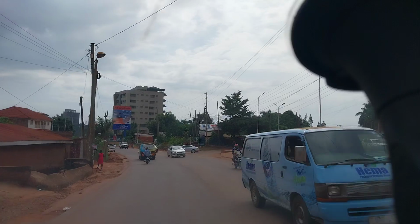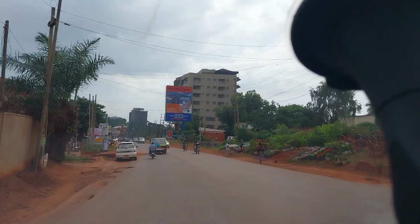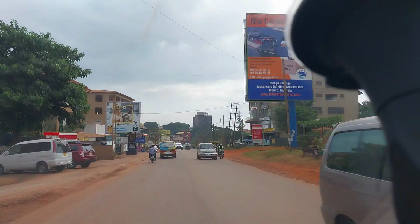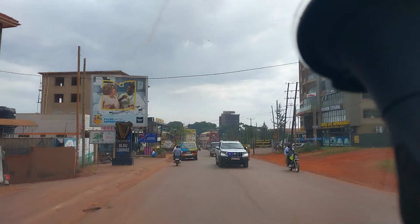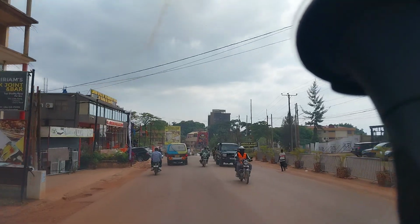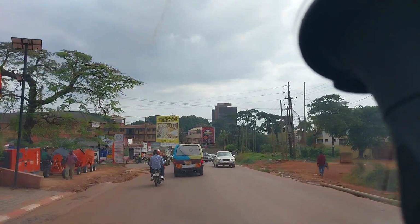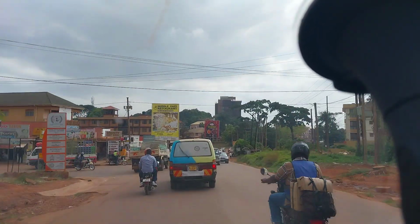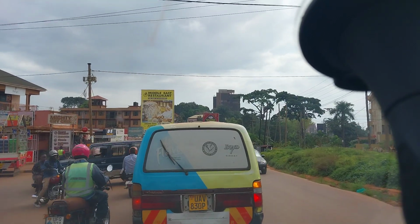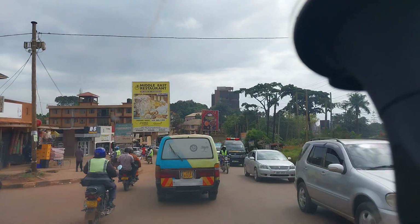motorable. It leads you up to Ntinda, and then of course from Ntinda you can still access Kisasi at the junction in Ntinda, or you can access Chiwatule if you proceed through the junction at Ntinda, or if you take the right and go via the recently revamped Stretcher Road, then you can go and access several other parts, even including connecting you back to Jinja Road.